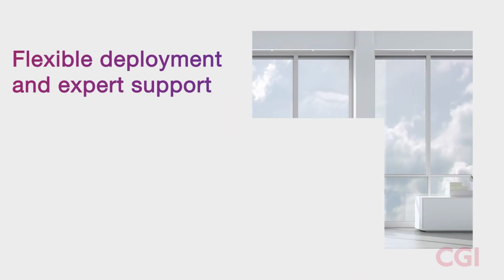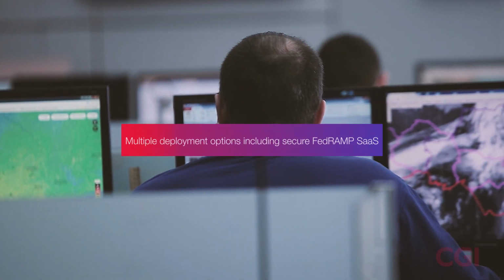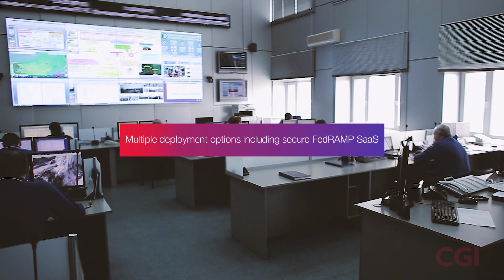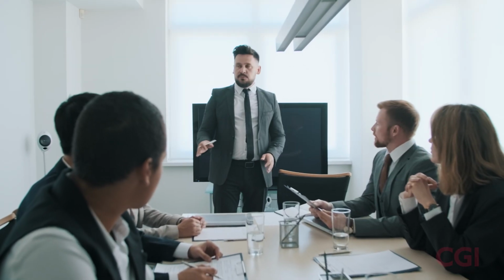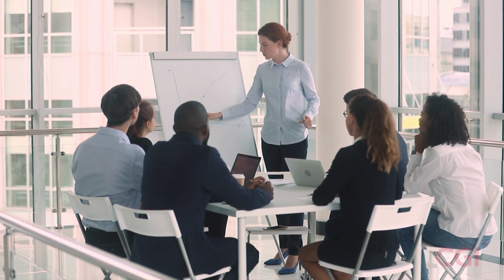CGI provides complete Sunflower implementation and support services. Sunflower can be deployed on-premise or in a secure FedRAMP cloud. Our team includes certified asset management experts that provide software deployment, training, and ongoing support services.